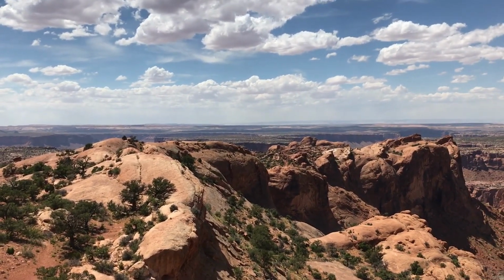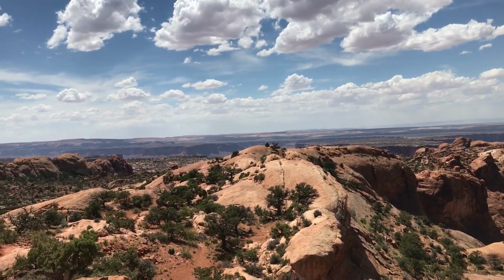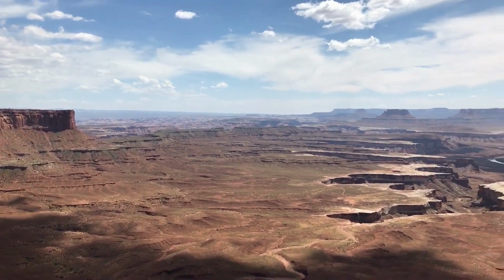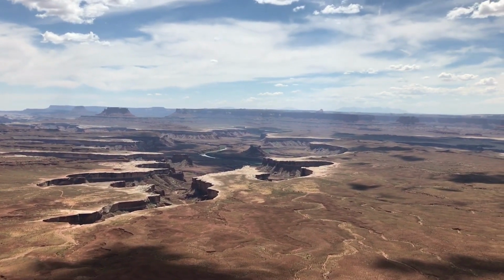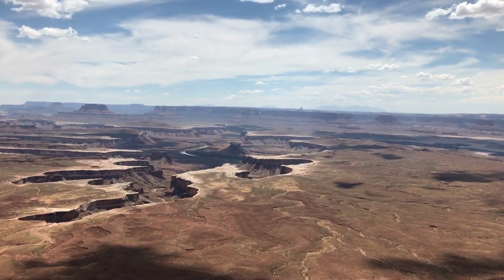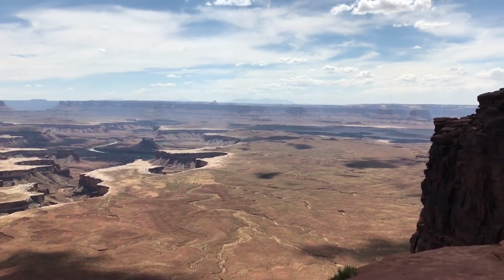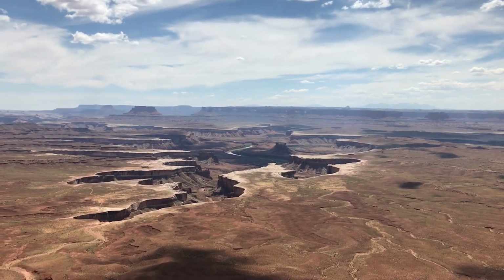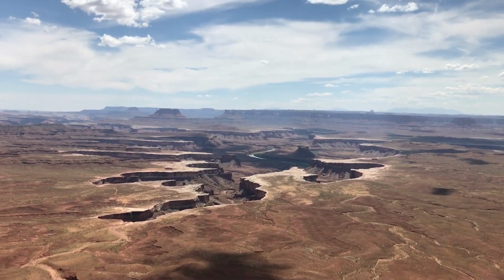Now they're 3,500 feet below us. So we're standing 6,000 feet up. You can see down there within the second valley, Green River flowing at around 3,900 feet elevation. Millions of years of carving. Sculpted out by water and by wind.